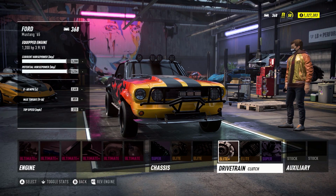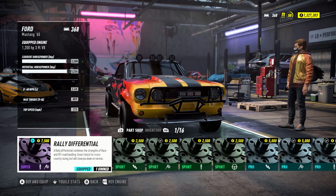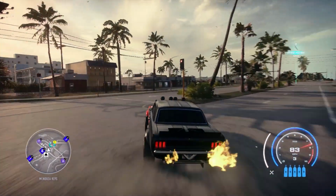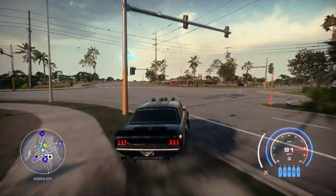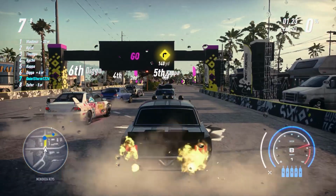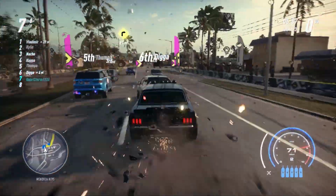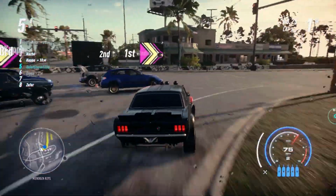Alright, and last but not least, we have the Ford Mustang from 1965 with 1,200 horsepower from this 3.9 liter V8. Again, all Ultimate Plus parts, dual turbocharger, rally suspension, off-road tires, and a rally diff. Okay, here's the Mustang, and I have a feeling that this might actually be my favorite. Here we go. Ooh, big burnout there, just like the Foxbody. And then should have a ton of acceleration initially.